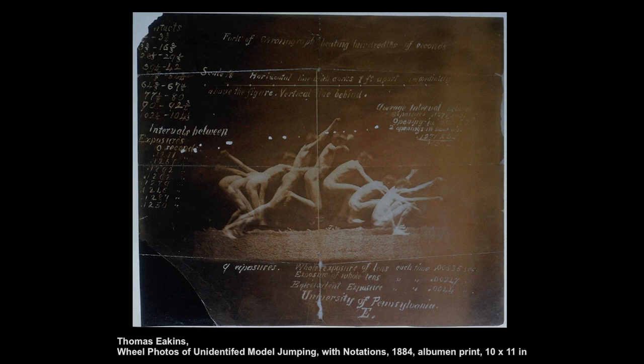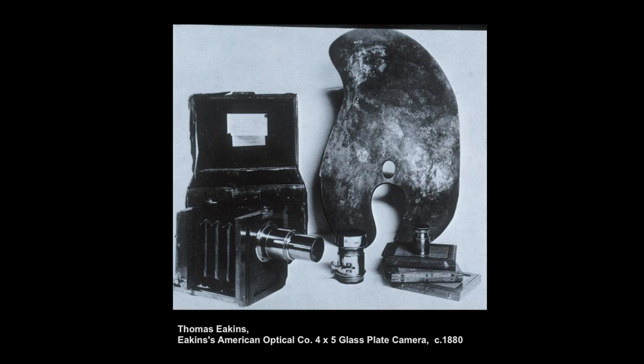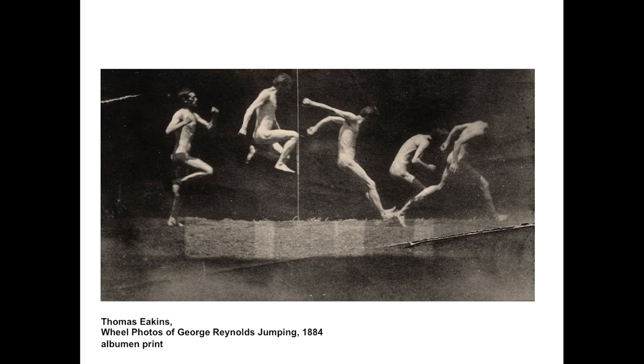So here you can see one of his photographs. He is the one that hired Muybridge to come to the university to teach and to research. And certainly Muybridge would have influenced these studies. For Eakins, the photograph, like an easel, was a tool and a means to an end.